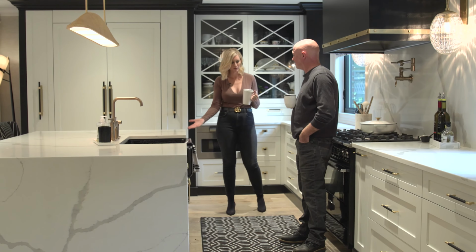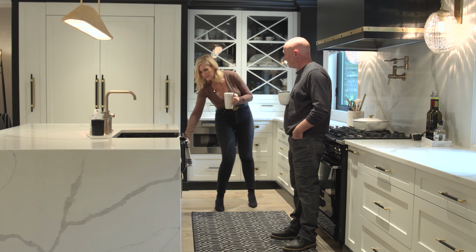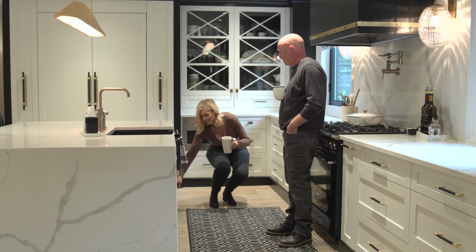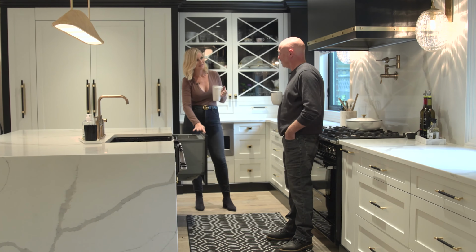A typical dishwasher will pull out almost to here, so not allowing people to get through. This one's great because it is rolling out with one on the top, and then a separate one on the bottom. So it's a neat space saving. You can see that it only comes out as far as here. So that's kind of neat.